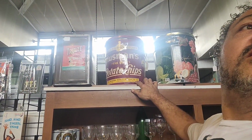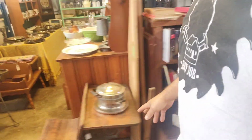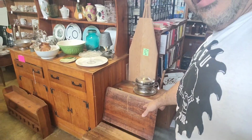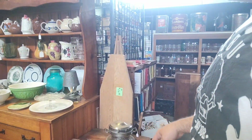Hey, Trey, how about a potato chip box? Potato chip box. Okay. We found this one too. Now this one is really old. This one's for a tiny kid. Okay, this would be like a 5-year-old, but that's cute as well.